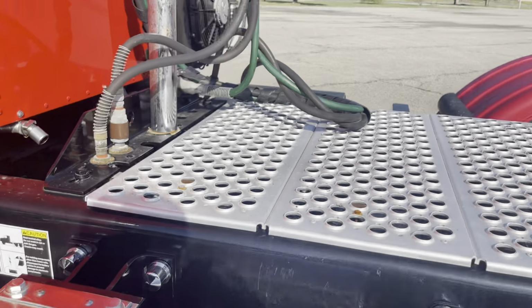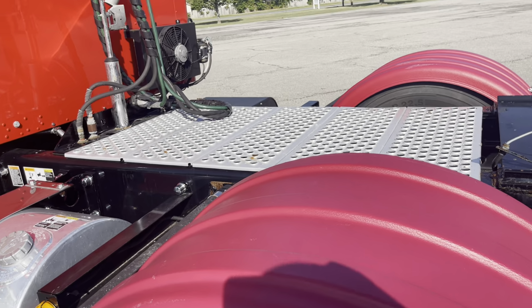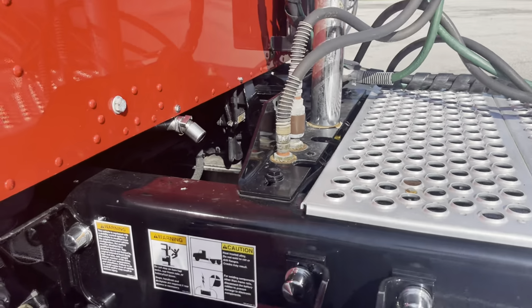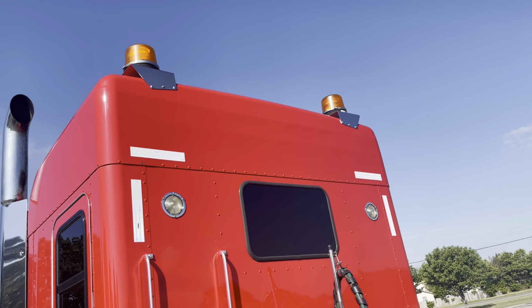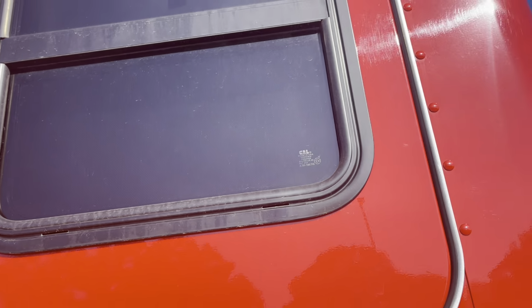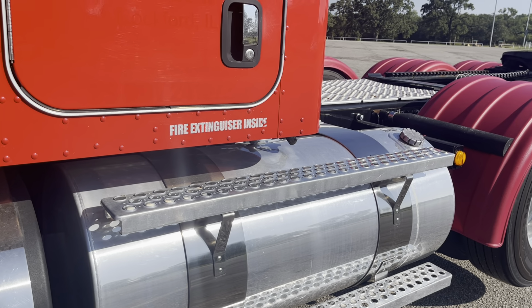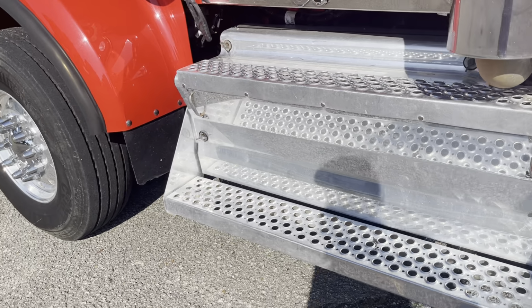You can kind of tell by the paint there. Steps on the tank, deck plate. You can see the condenser over there for the APU. It's got a bunk heater. A couple work lights, two strobe lights. Windows on both sides, and these little doors open up. Big DEF tank. Fuel tanks are 135 and 150. Polished battery box.